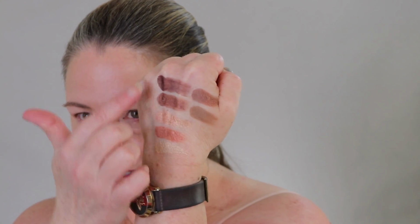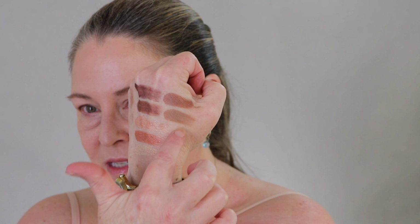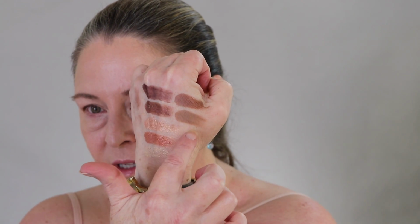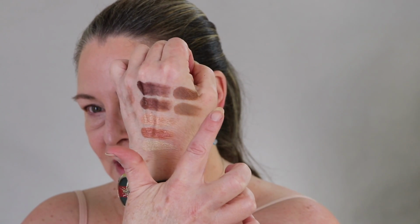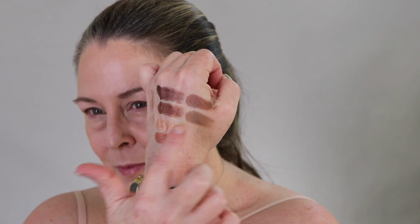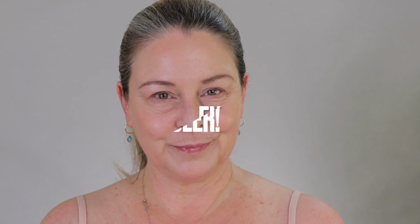Interesting. The Chantecaille over here, these have much more depth than these do. And this is quite neutral in its brownness. And this one seems to have a teeny bit of coolness to it, and it might relate a little better to this shade, but I would say they're not the same. If you have one, it shouldn't negate getting the other.